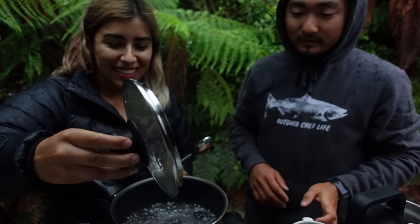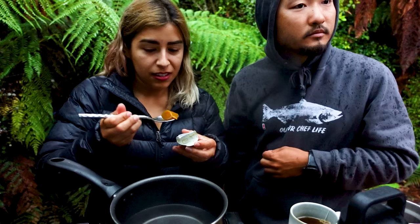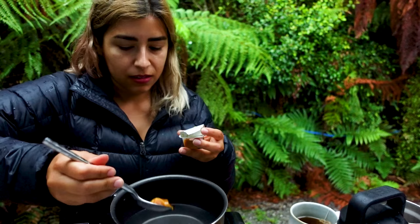Ooh, oh, it's coming down now. It's going to be loud. All right. If you guys can't hear me, it's because the rain's coming down pretty hard. And since it's a rainy, cold morning, we're having a little savory oats for breakfast. Add some chicken stock. Just a little dash of oyster sauce.